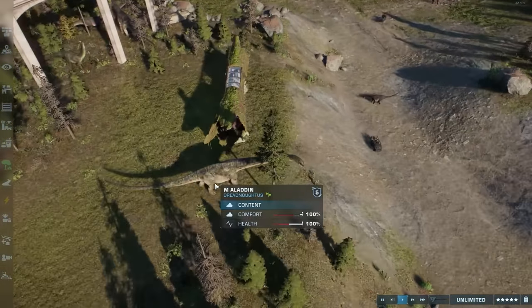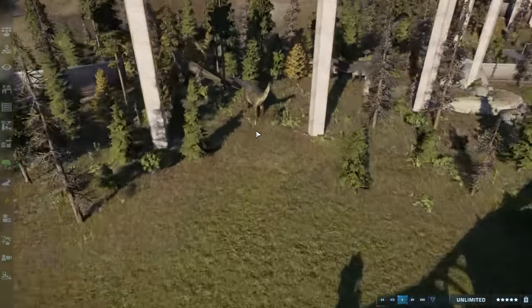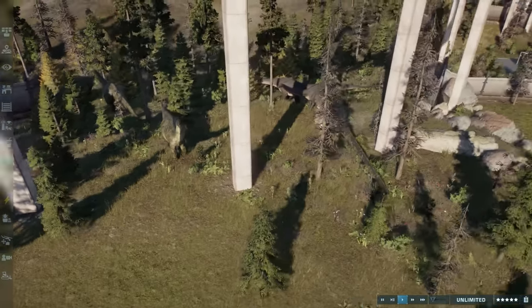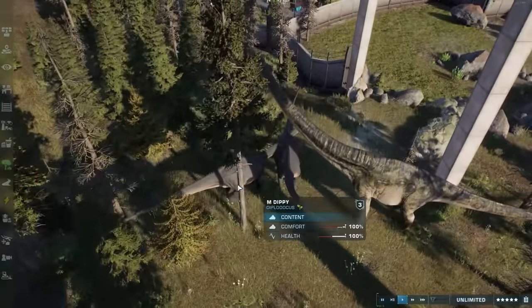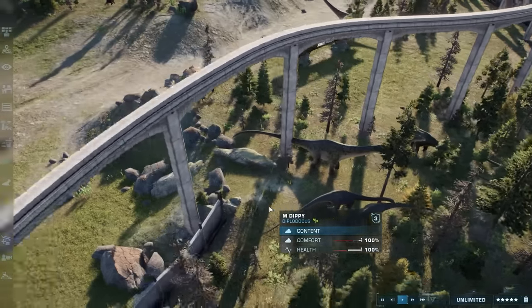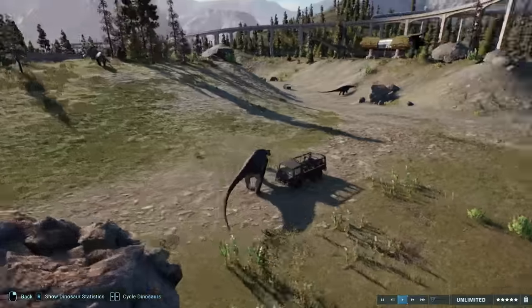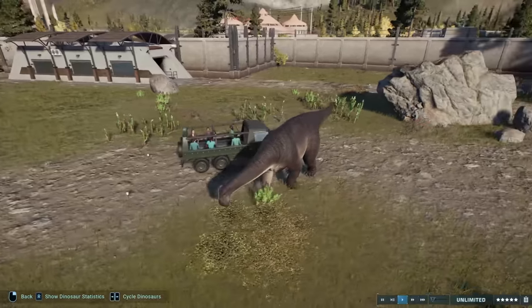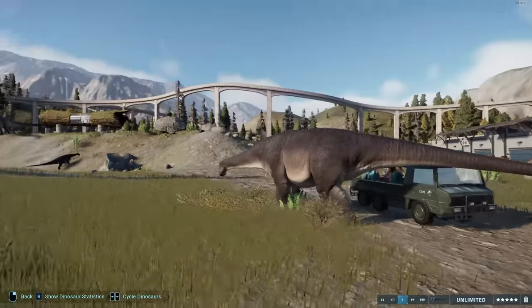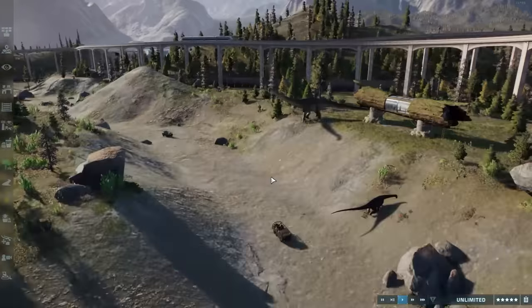What we have in here is Dreadnoughtus. And the Dreadnoughtus babies are Apatosaurus. And we also have Diplodocus. And their babies are... there you go. Nigersaurus. He's just harassing the truck over there. Yep, there you go. I did quite well for once.